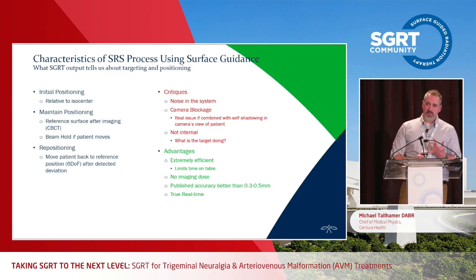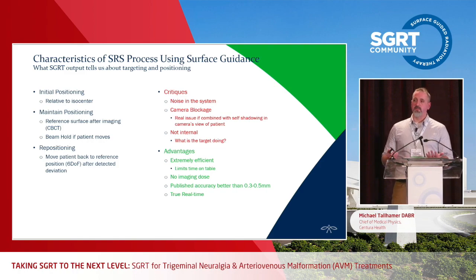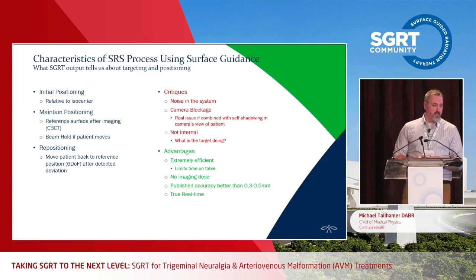Some of the critiques, the noise in the system, it is an optical system, it is subject to noise. It's been published on 1,000 times. I think it's largely been addressed. The noise in these systems is around 1/10 of a millimeter, so not something overly concerning. We've measured it and published on it. A lot of other authors have done the same thing.